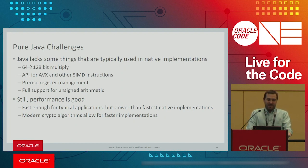Still, with all these challenges, the performance of these algorithms is pretty good. It's fast enough for typical applications. Of course, it's slower than the fastest native implementations. And we can't take full credit for this. A lot of this has to do with the fact that these algorithms are just easier to implement efficiently on any platform.